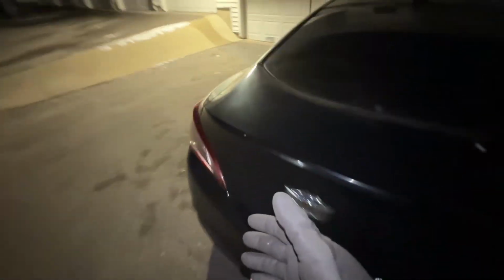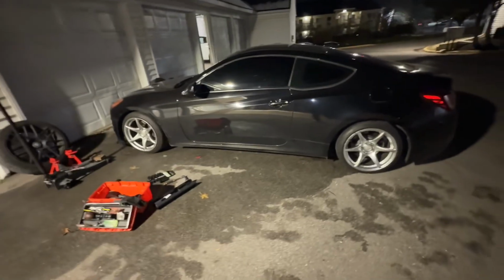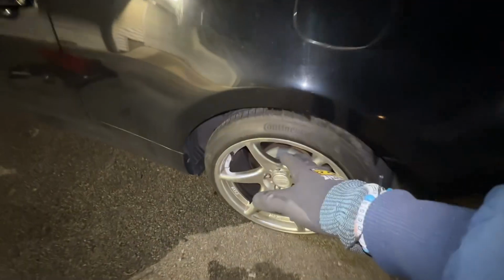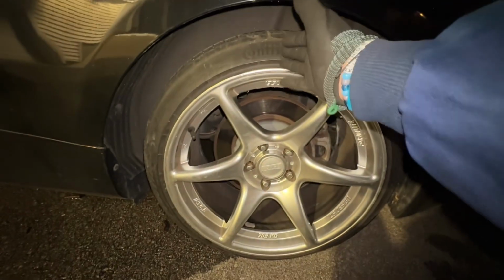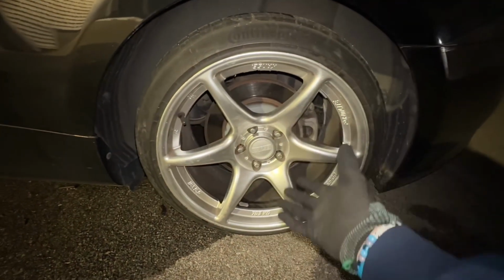Fitment does not look the greatest, but they do come out a lot more, which is super nice because the other ones were super tucked in. So a little spacer will also probably help a lot with that look. But with them being so much of a gap and then stretched, it's not setting it up for success.